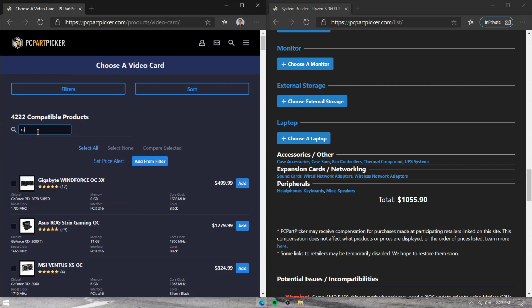Whereas with the Intel build, we can only spend $380, which is not much, but we'll be able to get the RX 5700 XT from AMD.